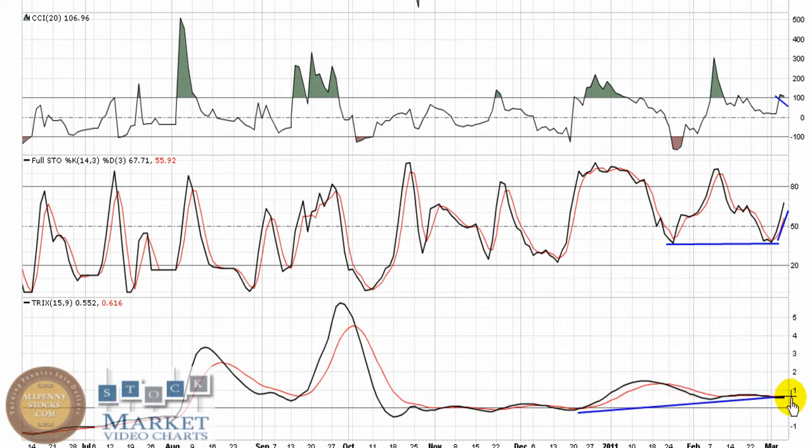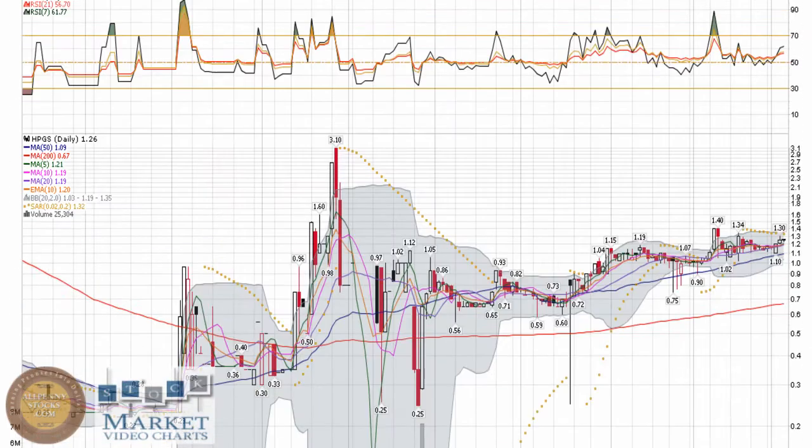TRIX kind of goes right along with the MACD and the PPO. A little bit of a wedge look going on to it. We'll look for the bullish cross and the breakthrough. Ideally, what you want to see is this come through and make a new higher high to take this whole look at the TRIX and put it in an upward channel. Keep an eye on that bullish cross in the near future.